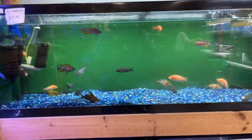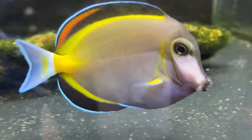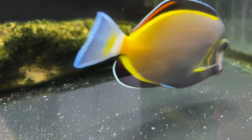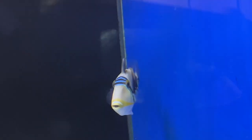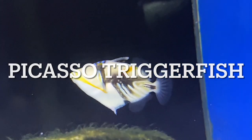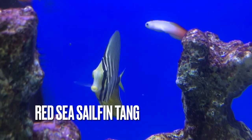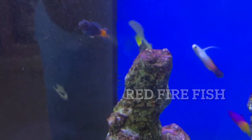This is their saltwater area, except for this cichlid aquarium right here. And up here, check out the FXs. Look at this beautiful, amazing surgeon fish. Wow, this is one beautiful tank. And over here, my friends, we have an amazing Picasso triggerfish. Moving right along, we have a Red Sea southern tank. Also a very colorful red firefish.